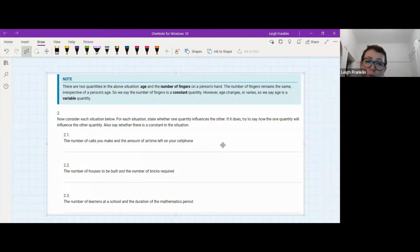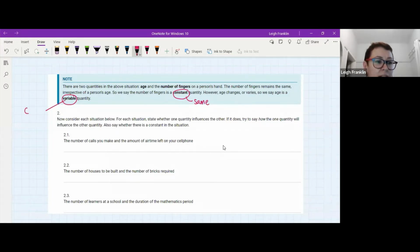So now let's look at a few situations where one quantity influences the outcome of another quantity. Let's say if it does, how it will affect it, and whether there is a constant in the situation. So in this example, we would say that the number of fingers on our hands is what is constant, because that's never going to change. We're all going to have 10 fingers. Our age, however, is what changes, and that's why we call that the variable quantity. The word constant means that something has to stay the same. So whatever is the constant quantity stays the same. The age, or whatever varies or changes, is called the variable quantity. So that's the one that changes.